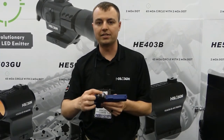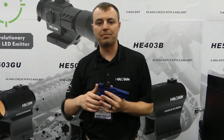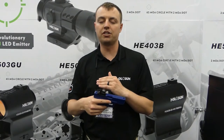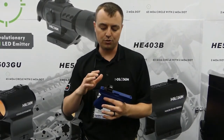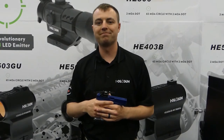You also have your solar panel on top. So if your battery does run dry, your solar panel will be able to kick in and run your optic as is. This is retailing for $299 for red and $329 for the green. It's ready to go out of the box and includes a Picatinny mount as well. So be on the lookout for it, and we hope to see you shooting one.